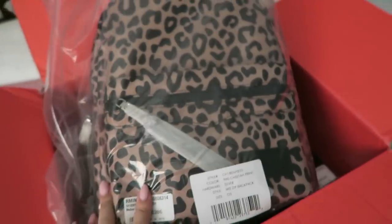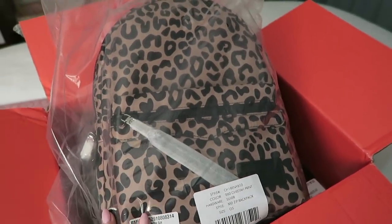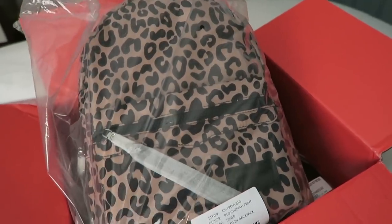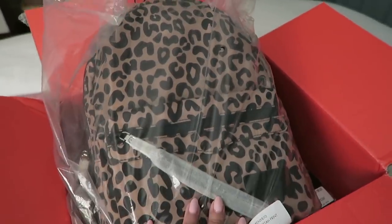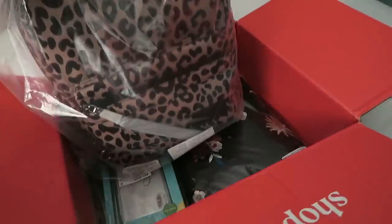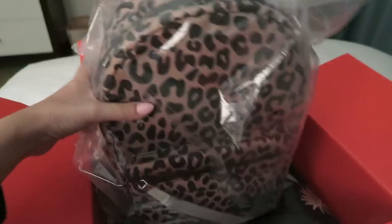I had a couple of packages sent here, so I thought I'd show you what I got. So I got this backpack, which I thought was so cute. I meant to bring my Marc Jacobs one, which I usually use for Disney, and I just totally forgot to pack it. And I saw this one, I thought it was adorable. And this was on sale, and then they had an additional 30% off. So I love that. It's just a mini one, but I thought it was super, super cute.